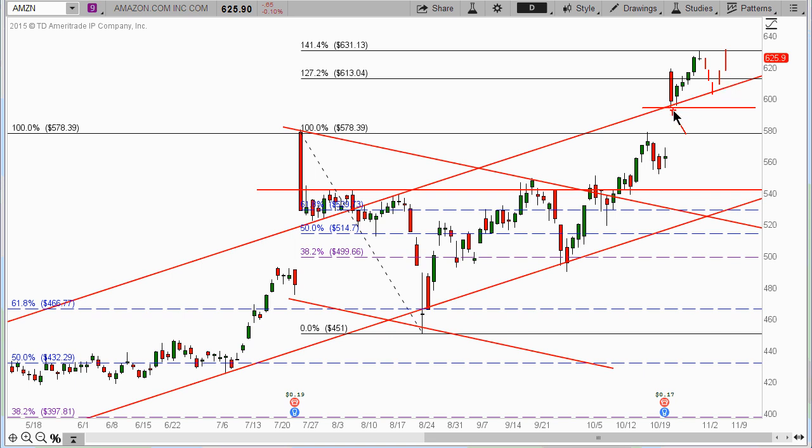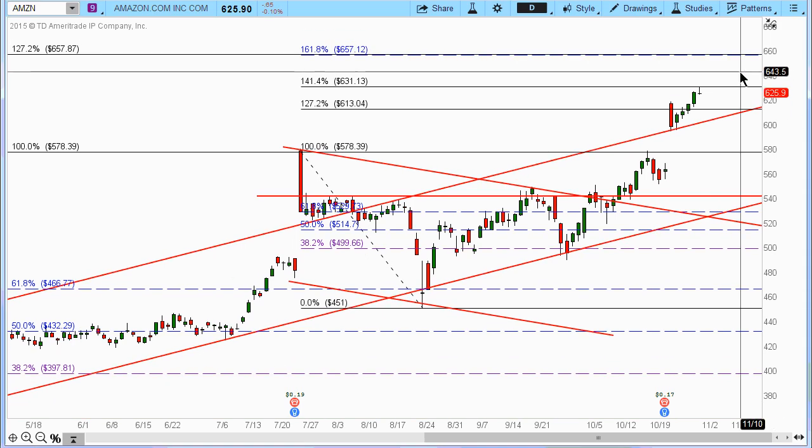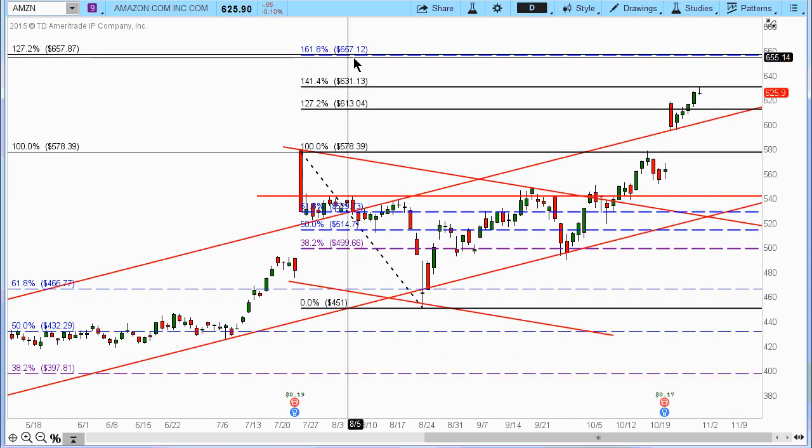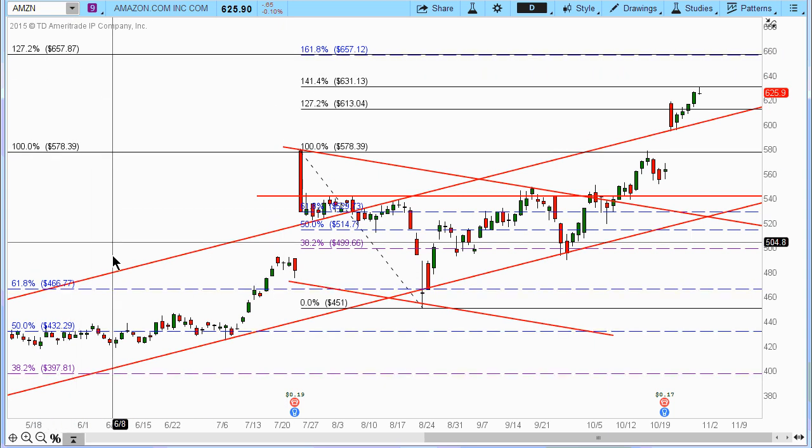But the key thing is to look for this level here. If we break this level, then most likely you're gonna come down here and fill this gap, and essentially retest this high here at 578. Okay, so just keep an eye on Amazon. The upside is this 161 at 657, which is also in confluence with this 127.